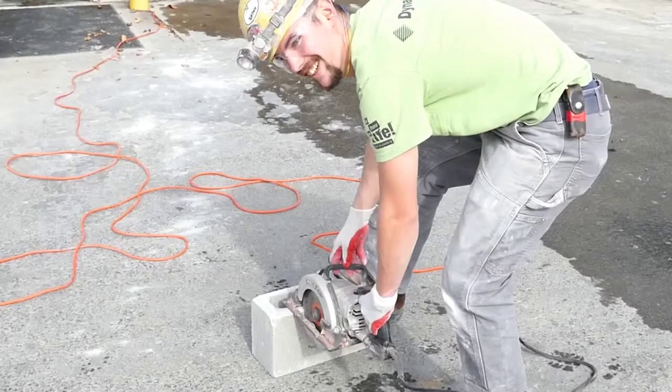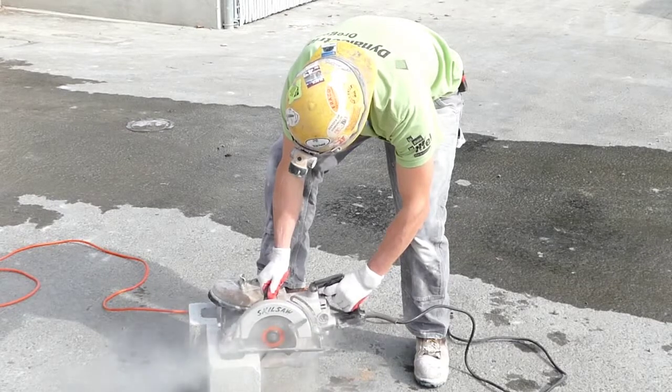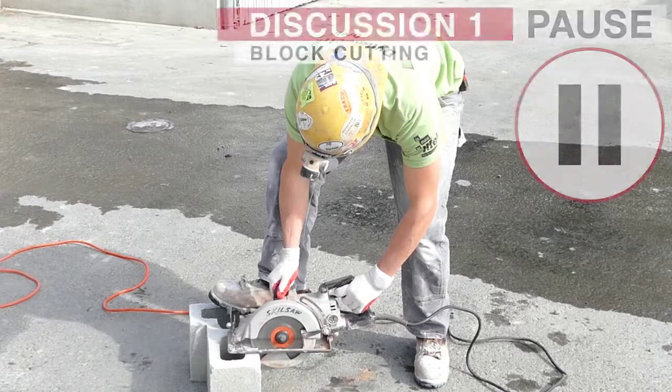Now let's talk about problem solving using some of the solutions you have learned about. This may look like a typical day on a work site, but what if you notice that something doesn't seem right? Something is not safe. What is going on here? If you saw this happening at a job site, what would you do?